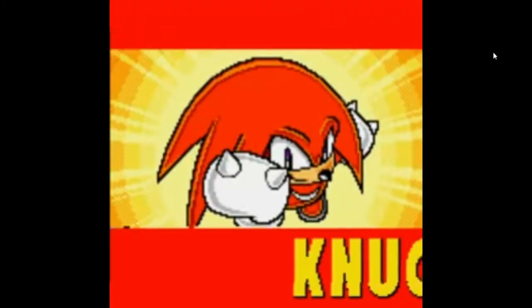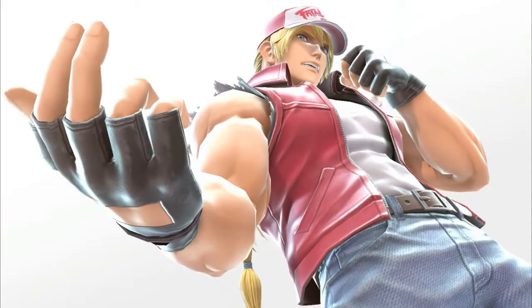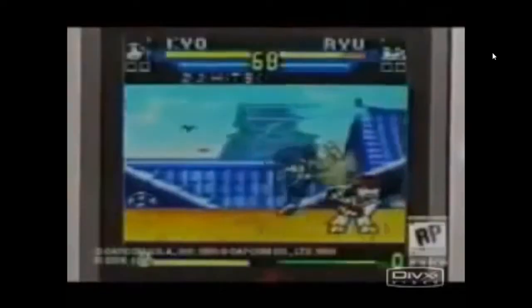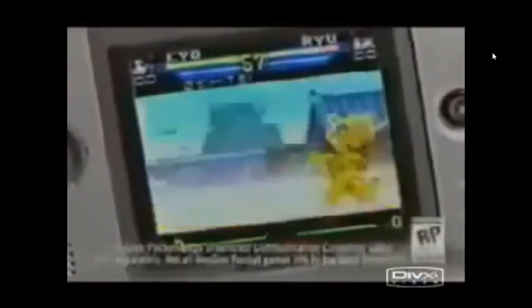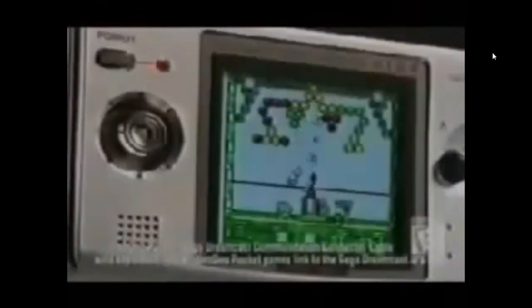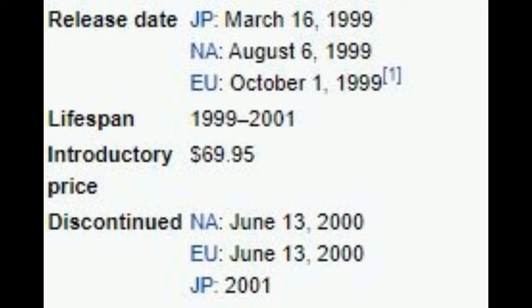Sonic Pocket Adventure was a Sonic 2D platformer game developed by SNK. Yes, the same people who made Terry Bogard. And it was released on the Neo Geo Pocket Color. I had no idea what this originally was, but thankfully, Wikipedia came to my rescue. Apparently, it was a handheld console made by SNK that was similar to the Game Boy in almost every way. It had a very short lifespan, only lasting a few years.